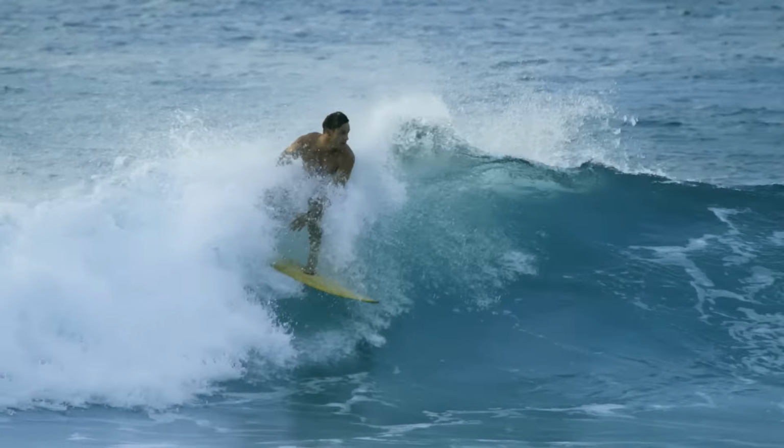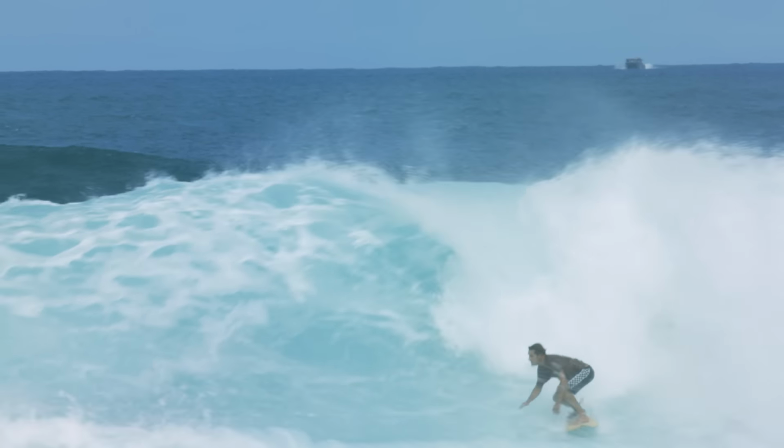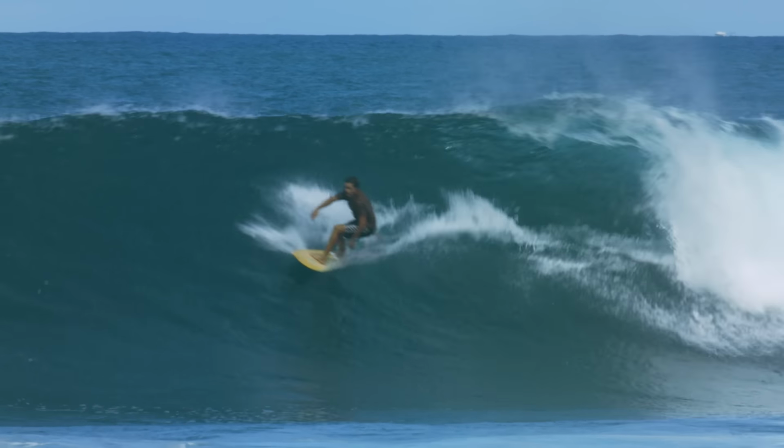Yeah, I was super stoked to get the opportunity to ride that hand shape of Nate's. I wanted to take it to Haleiwa or something and really give it a go. It was a bit small, but it just felt some good energy in that board for sure.